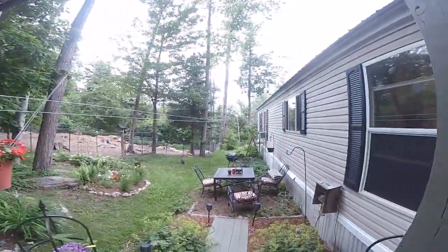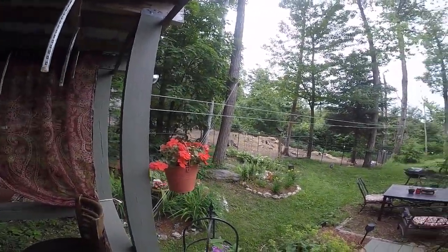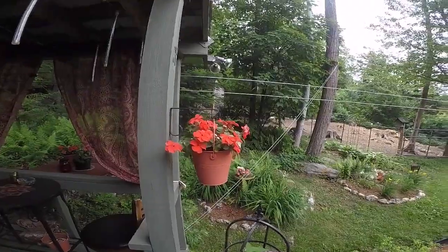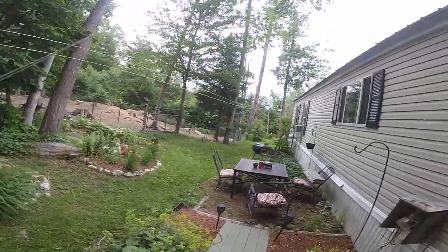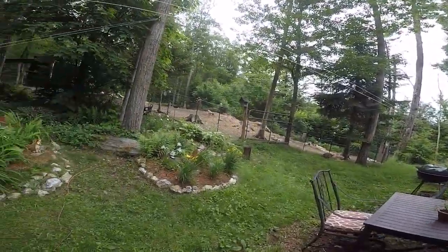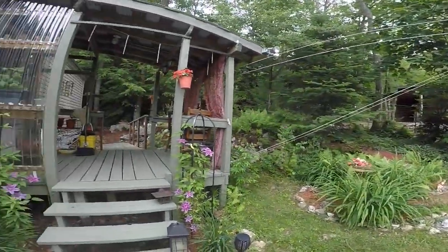Sneaking out the back door here, trying to keep the dogs inside for now. So here we are on June 28th. We are definitely full into summer now. Figured I'd start out back here where a lot of the flowers that Dee has spent a lot of time putting into have come up.